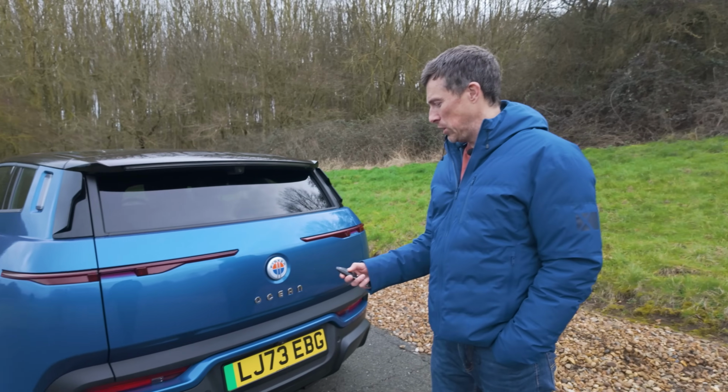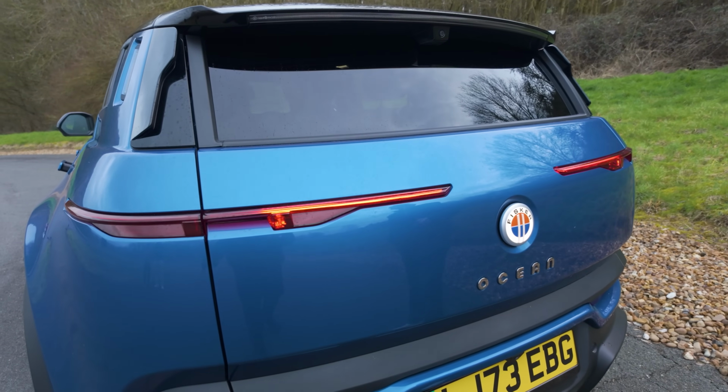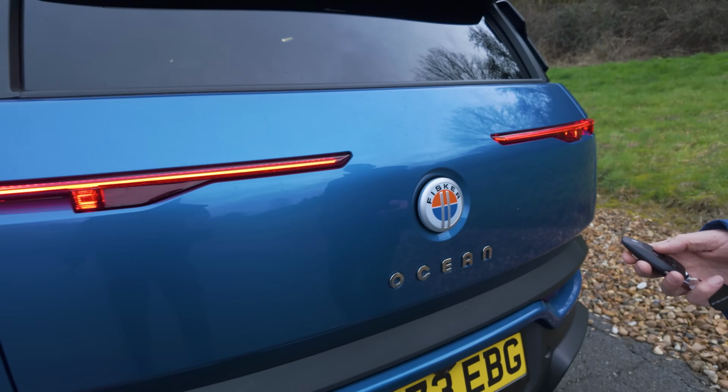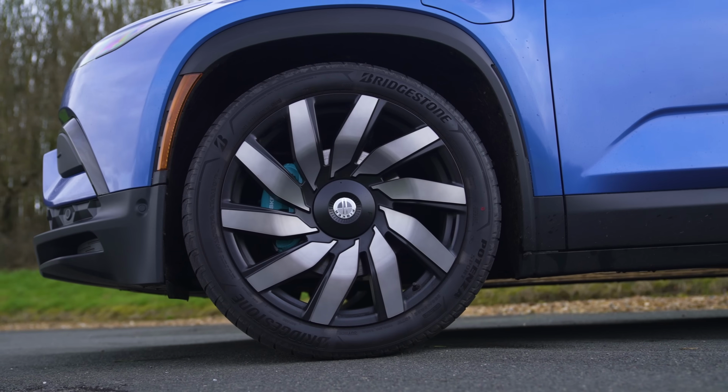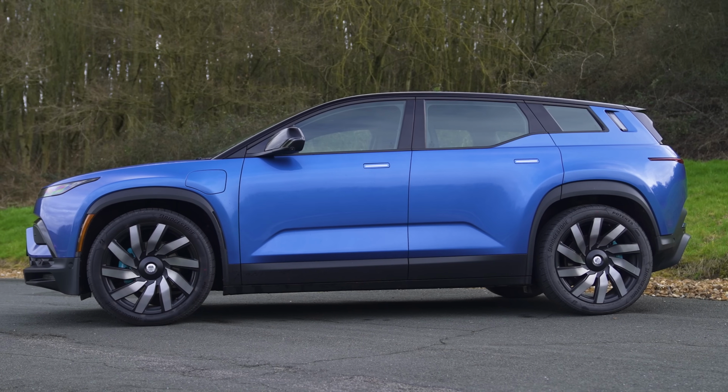I'm just going to unlock it so you can see the light sequence at the back. There we go, and the Fisker badge, it illuminates there. I'm just going to lock it again so you can see something else. Move down the side, so alloy wheel sizes start at 20 inches, rising to 22s. And the profile of this car is pretty cool.